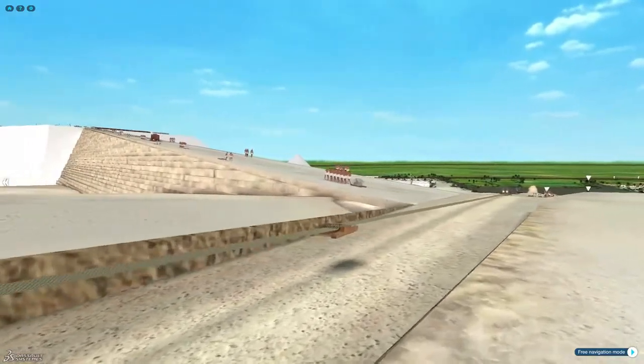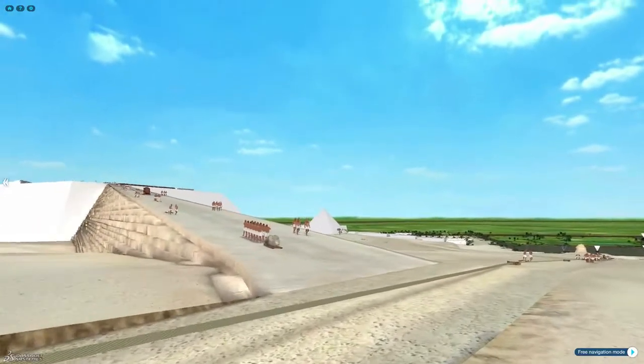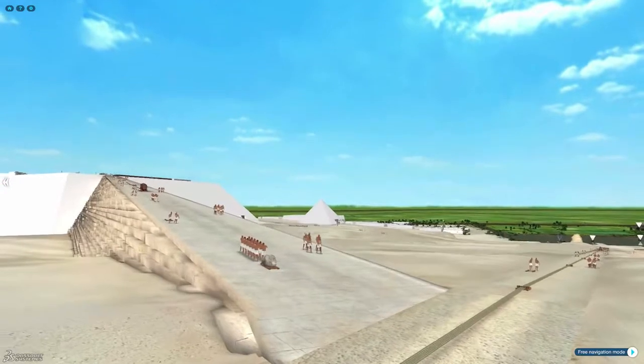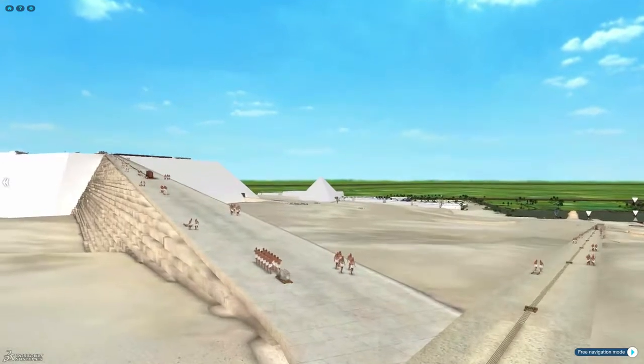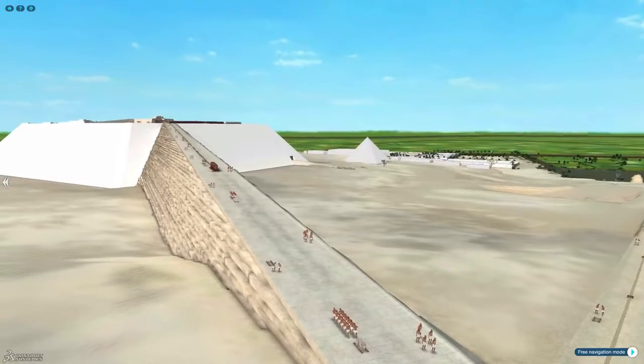They just had to block the beam, remove this length, lift up the counterweight, reattach the ropes, and start the operation over again. The port ramp would later be used as the foundation for the royal causeway of Khafre's pyramid. Signs of this counterweight and the trench can be seen in the access corridor to the Khafre's funeral.